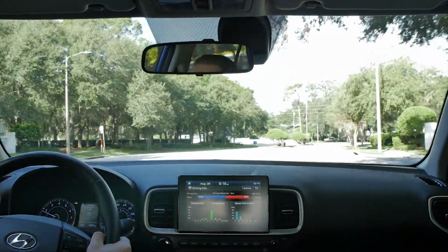It's pretty accurate. It's got way more feedback and feel to it than the Nissan Kicks, which is a competitor of this. I'm gonna chuck it into a corner now. Woohoo! I really like how this thing kind of handles through here. It definitely leans in quite a bit, but it's tossable. It's enjoyable. I really enjoy how this car drives.